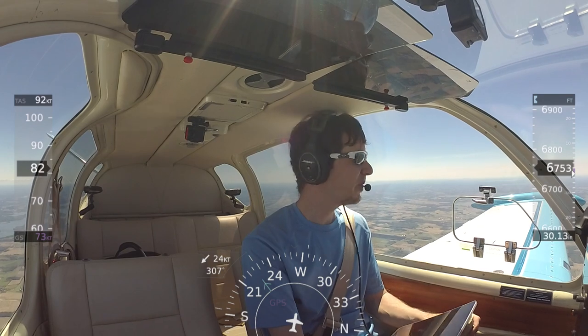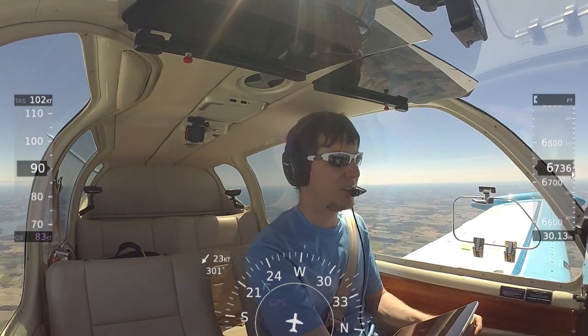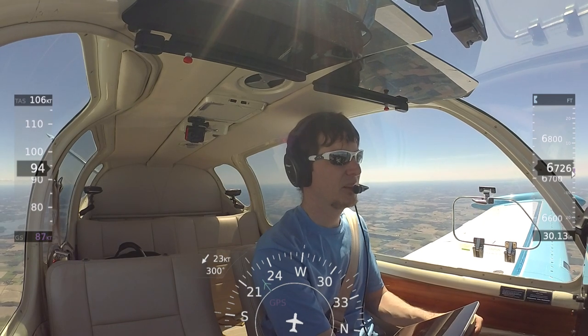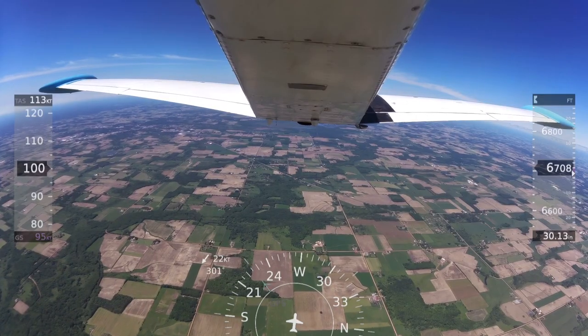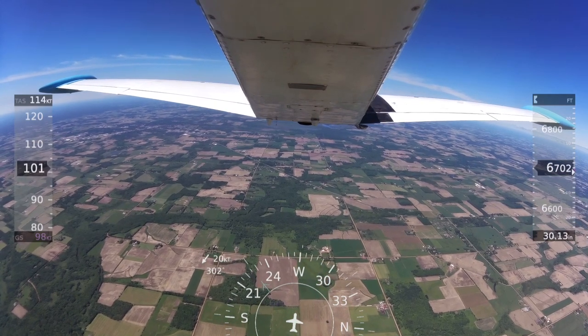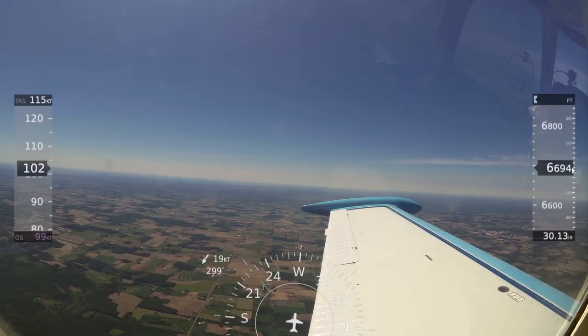And part of that partial syllabus of learning the aircraft. So 6,700, keep that altitude. Airspeed coming back up to about 105 for maneuvering. We'll do one more to the left.